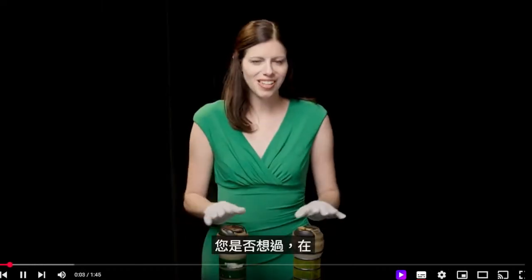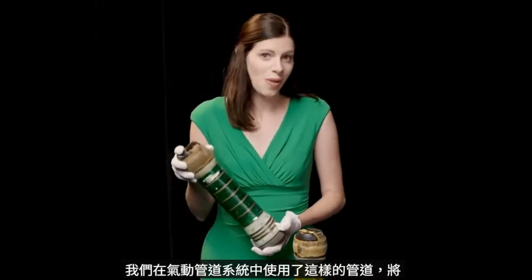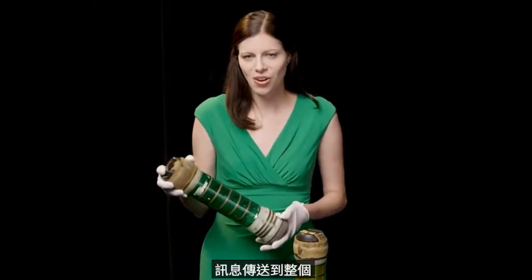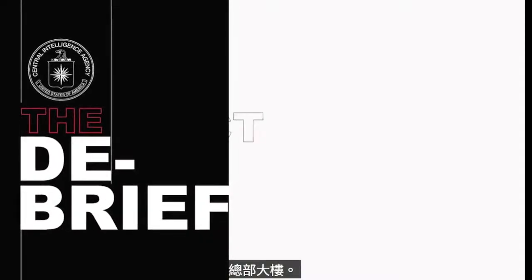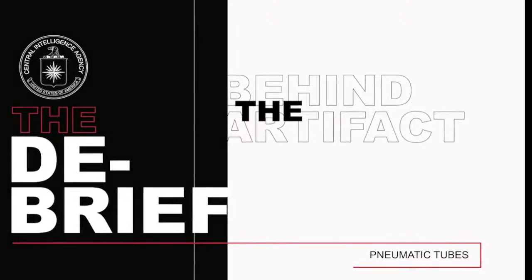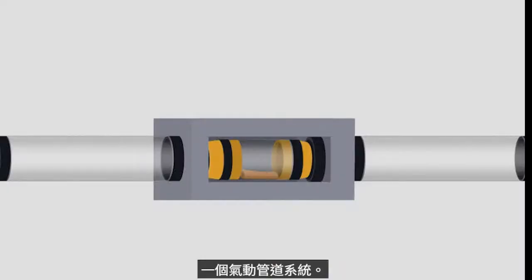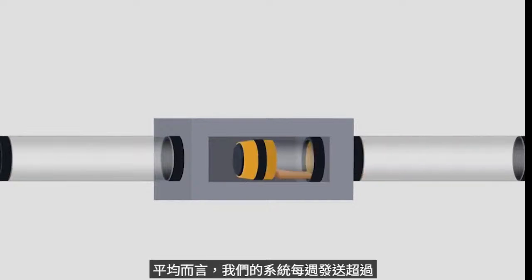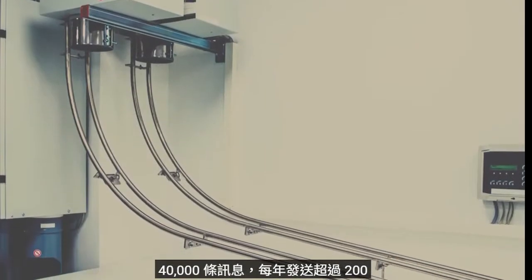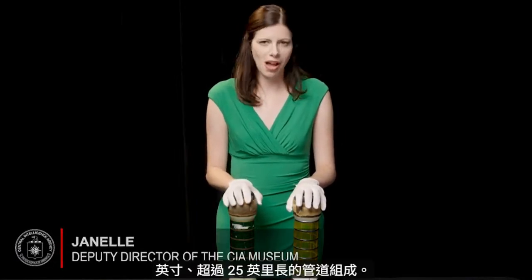Did you ever wonder what the CIA did to send messages before email? Well, we used tubes like this in a pneumatic tube system that sent messages throughout our headquarters building. When CIA moved to our headquarters at Langley, the plans consisted of a pneumatic tube system. On average, our system sent over 40,000 messages a week and over 2 million a year. The system itself consisted of tubing that was 4 inches and over 25 miles long.